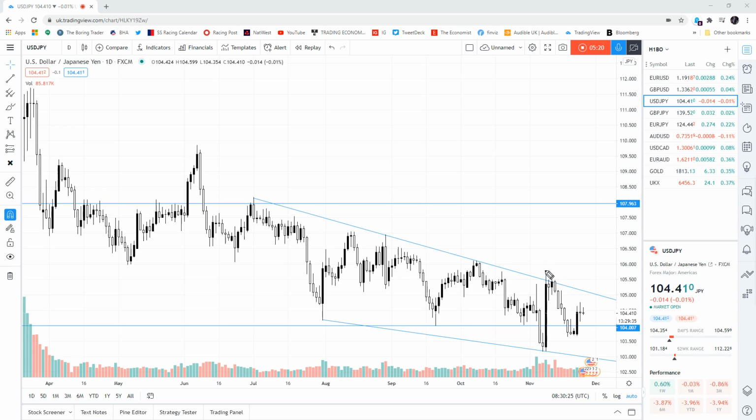The markets have been a bit of a mess, but these big round numbers really are influential for the dollar against the yen. You can see 106, 105, 104, 103-ish will be respected pretty well. But I'm not really sure where we're going to go here until we break out of this kind of downwards trend channel wedge. So as long as we stay in that, I remain neutral on this pair, but obviously still going to trade it on the 1 hour.